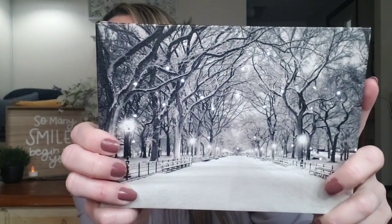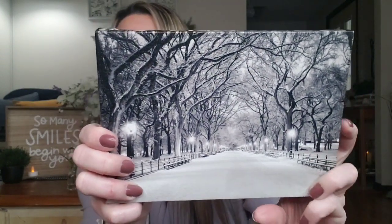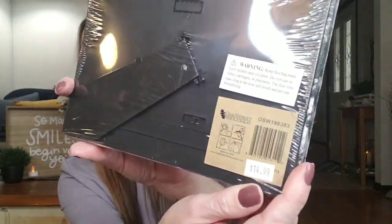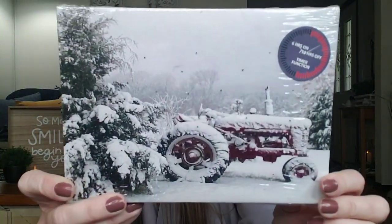So what I bought at the Little Green Apple, I brought the other one. Probably in some of my videos around Christmas time, you've seen this picture, twinkling. This is beautiful. It sold for $14.99, which I paid full price for, and I'm like, oh, but it's so cool. It does take AA batteries. But they had one left over, and they had this tractor with snow. Like I said, it was $14.99, but they are 75% off. So it'd be like $3.49? So yeah, I snagged this one up for next year.